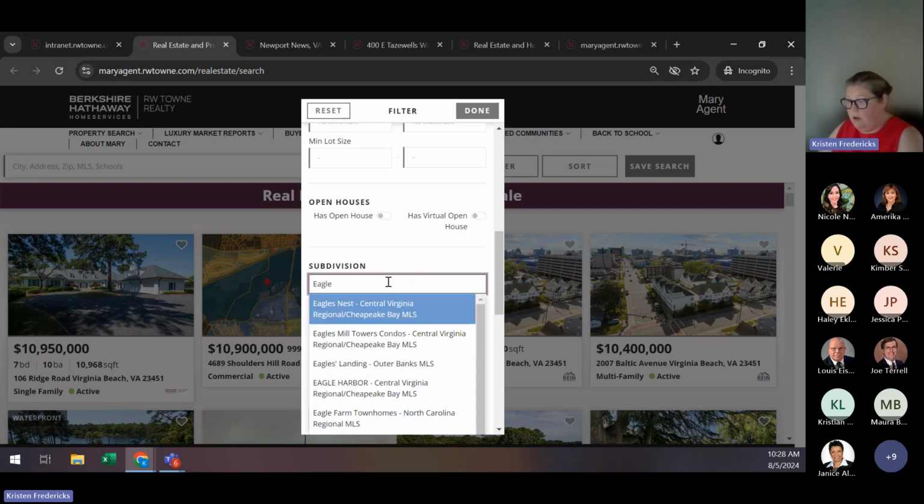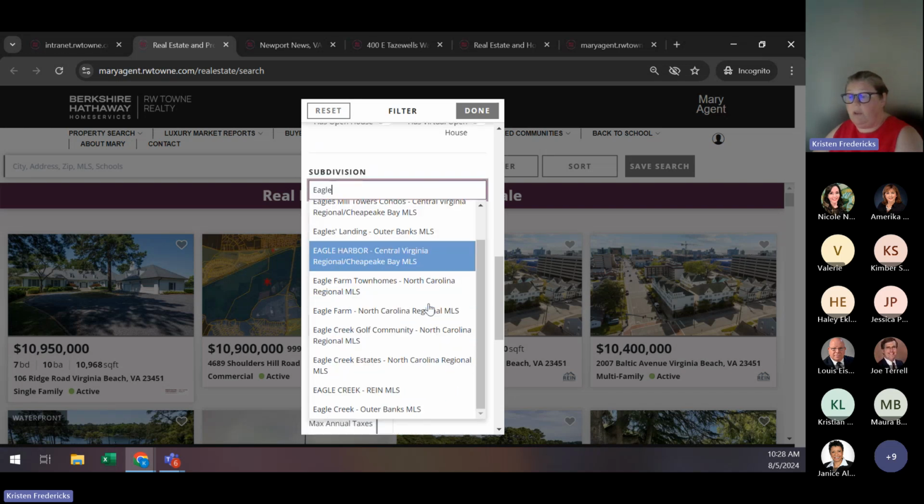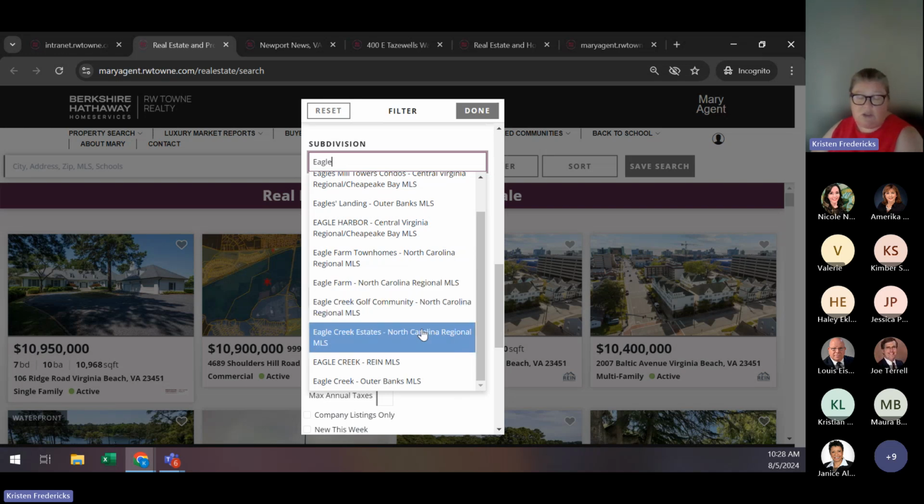So let's try Eagle Harbor. I'm going to just start with Eagle, and I want you to notice that it's starting to try to guess again what we're doing, but I want you to also notice that we do have multiple options here coming from different MLSs. You can combine the MLSs, especially if you're in an area where the inventory might be in 2 different MLSs. Or if it's only in one MLS or another.